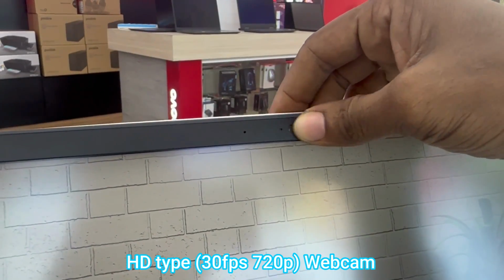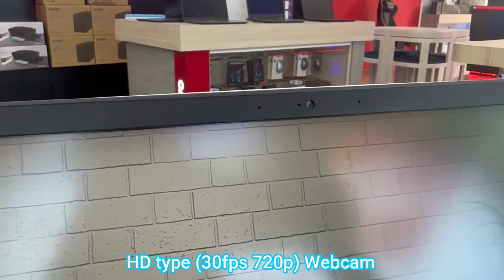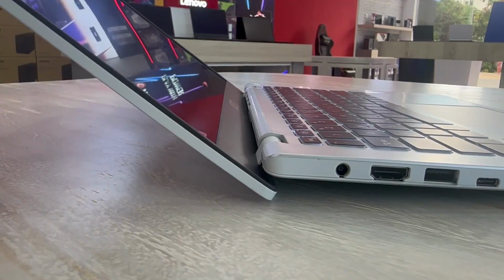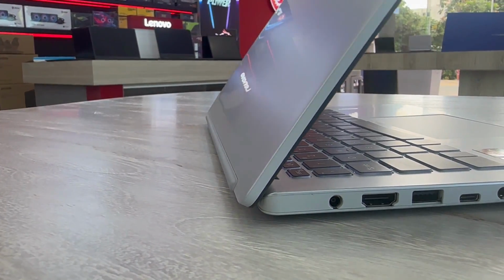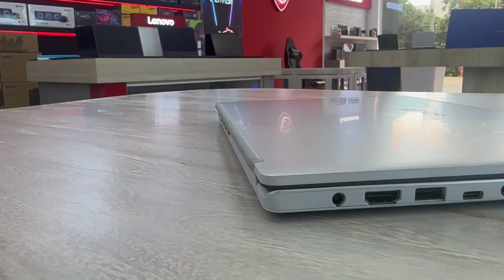HD type webcam, 30 fps at 720p. The 180-degree lay flat and flip-and-share function allows you to one-click share your screen for a more effective workspace.